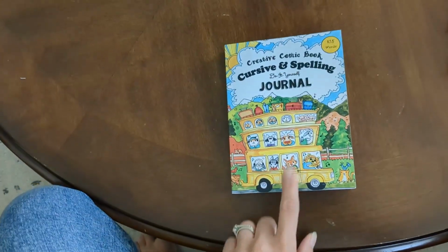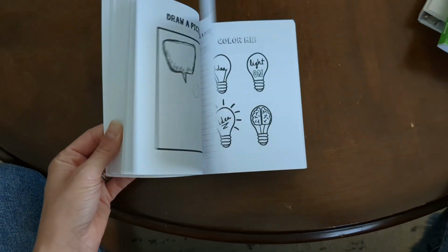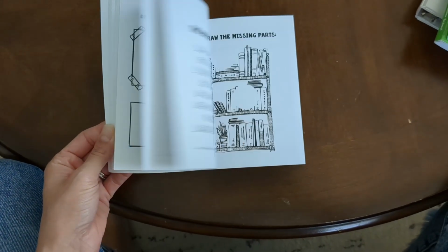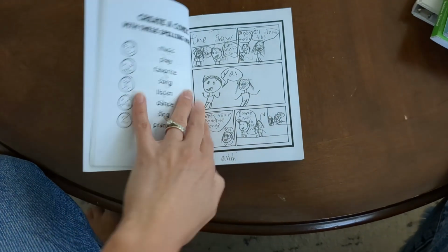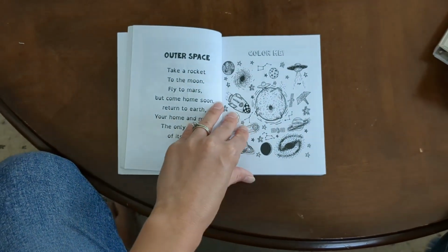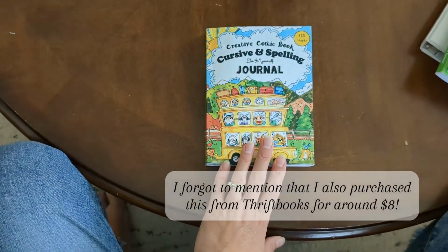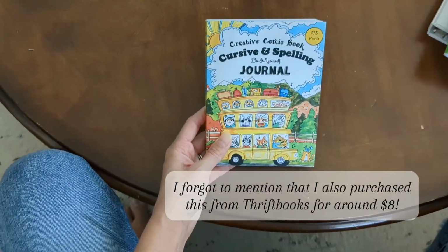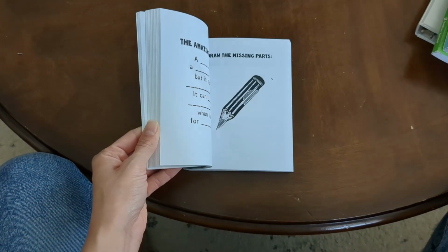But this cursive and spelling journal just kind of takes him into a really fun and creative and enjoyable way to do those activities. He can make a lot of comics. It's just a really fun and creative way to get kids engaged in what they're learning and what they're doing. So that is this for him. I'm really excited about these books. I have a feeling that we will be using them for many, many years to come.